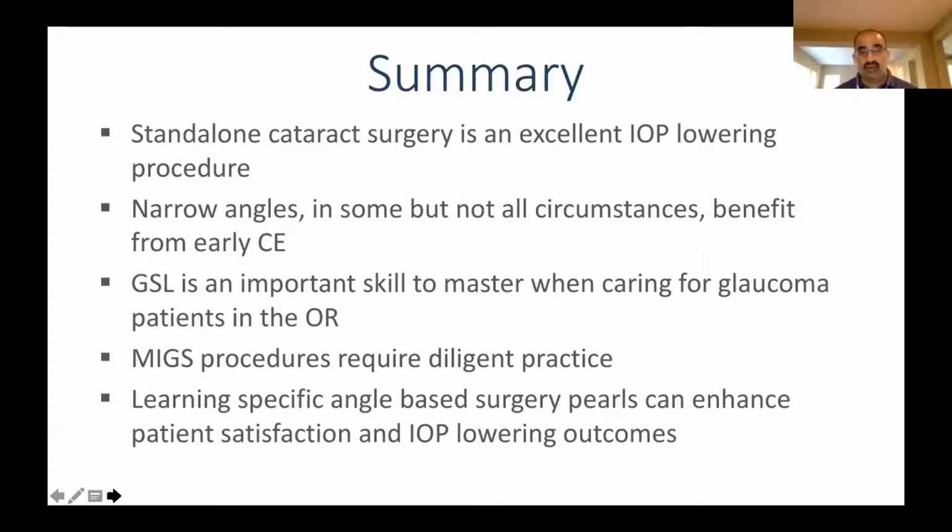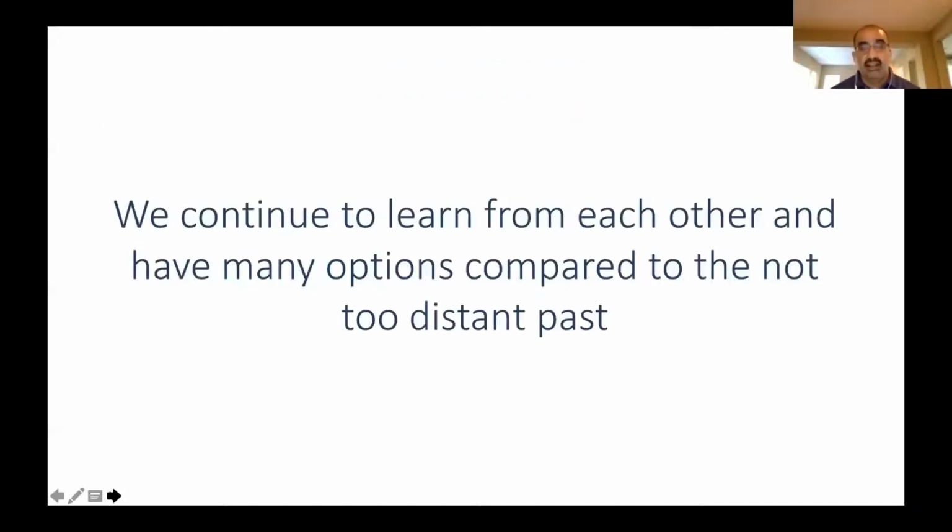Email experts that are out there that have been doing this for years and learn how to do it before going into your first cases. And I always like to close with this statement: we continue to learn from each other, and this is really important. I've learned a lot from talking to surgeons all around the world and visiting operating rooms all around the world. We each have our pearls and nuances, and so I'm happy to share with you some of my thoughts on this, and hopefully can learn from some of you during the question and answer session.